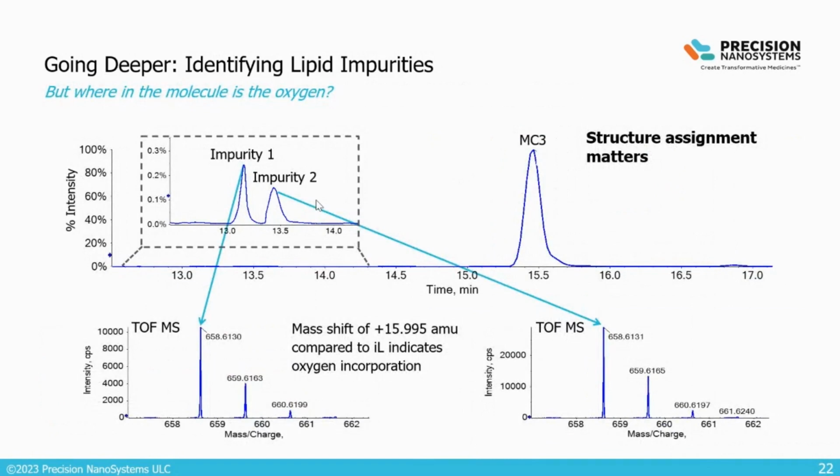So because of this, at PNI, we make a lot of effort to identify what impurities are present. However, this is a challenging problem. In this example here, which we did with SciEx, we took a model ionizable lipid called MC3 and found two isobaric impurities, both of which show the incorporation of an oxygen atom. The challenge here is that the location of the incorporation of that oxygen atom in the structure has huge implications on its reactivity. So we needed to determine where this oxygen was incorporating.